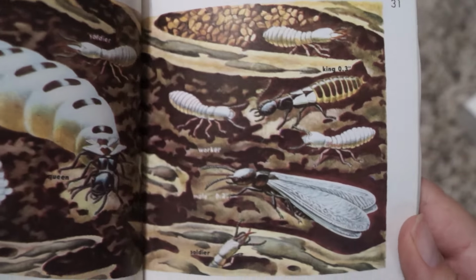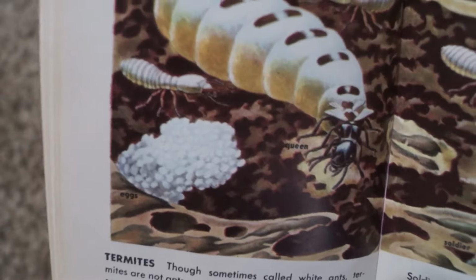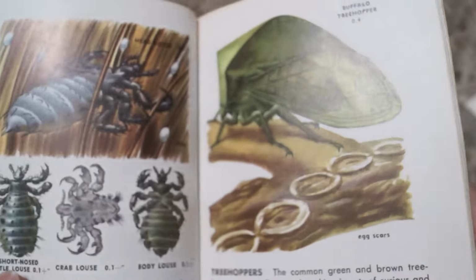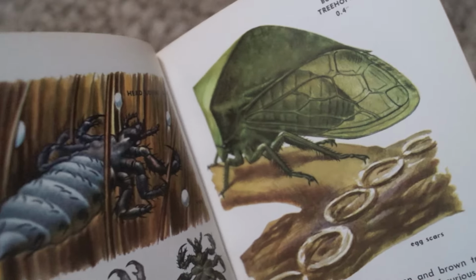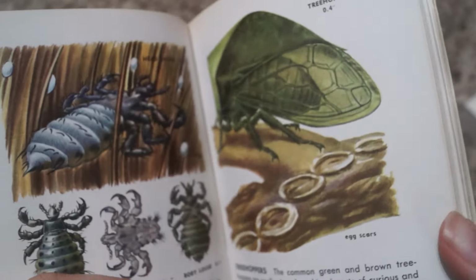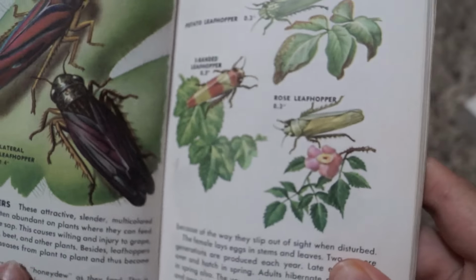Termites. Oh, look at the queen. The queen is massive. Not a fan of termites either. Tree hopper. Look at that. Tree hoppers. Okay. Leaf hoppers.